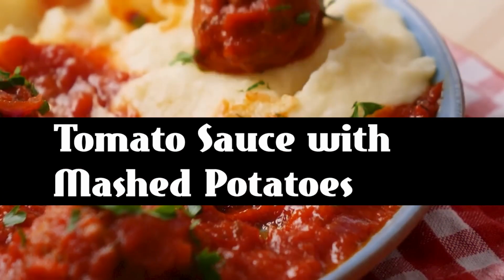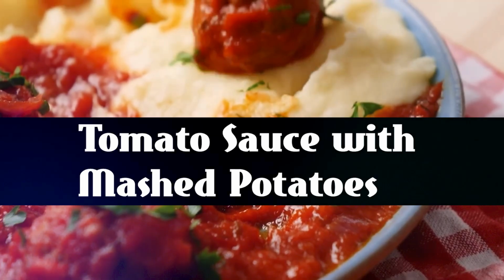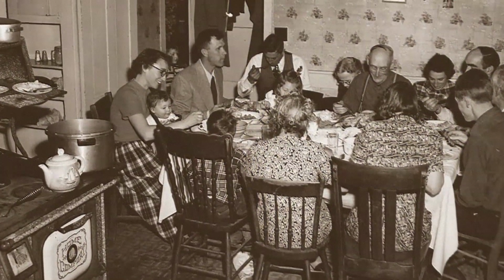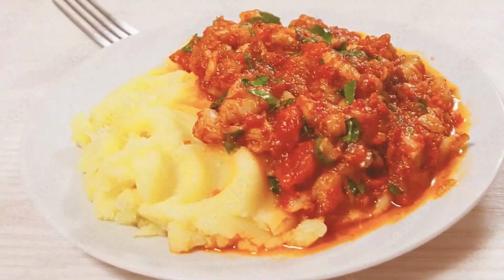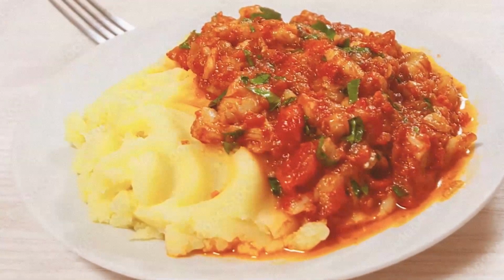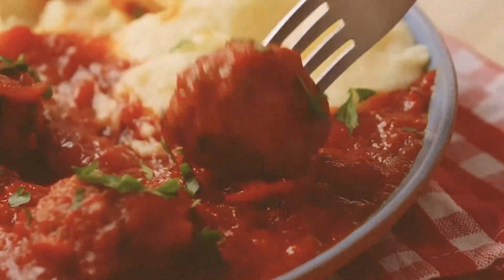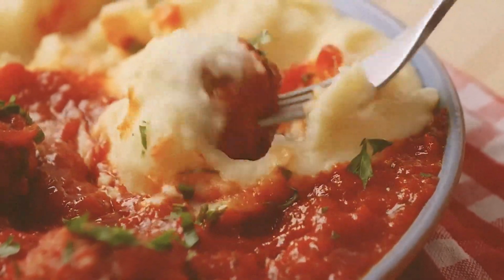Tomato sauce with mashed potato. Tomato sauce with mashed potatoes was a practical and comforting dish during the Depression. Mashed potatoes served as the base, topped with savory tomato sauce, creating a filling meal from basic ingredients that were easy to find.